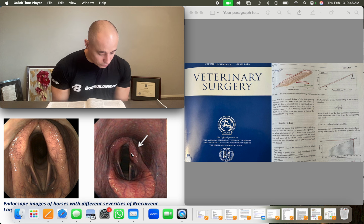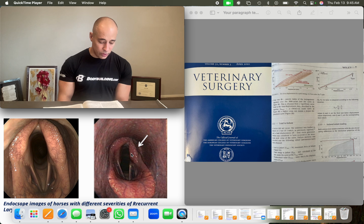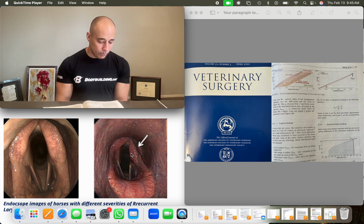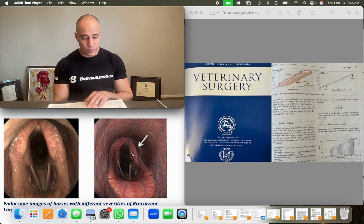The horses were a median age of 9.5 years, mostly females, mostly thoroughbreds. The mean distance of the suture placed from the caudal edge of the cricoid cartilage was 10.4 millimeters and 6 millimeters from the cricoid dorsal ridge. And there was a correlation found between total migration and creep.